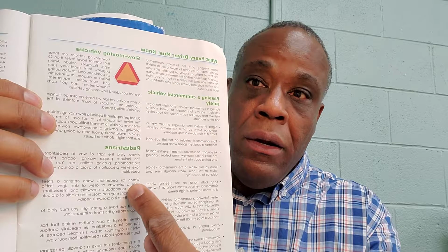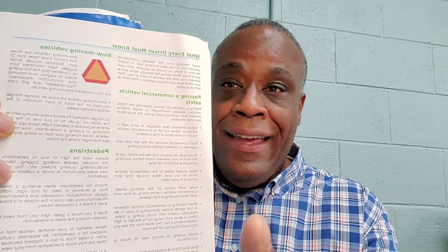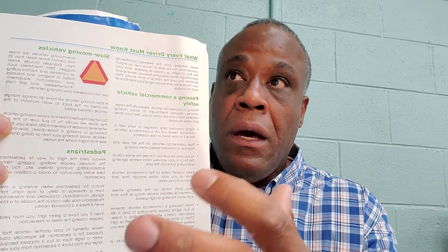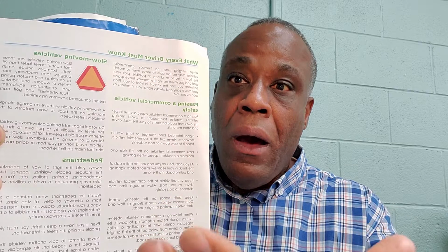Let's talk about pedestrians. Pedestrians are the most vulnerable. They always have the right of way. Yes, I know they walk out in front of you. They don't always follow the rules in terms of the crosswalk, but you as motorists, we as motorists have to yield to them. They always have the right of way.